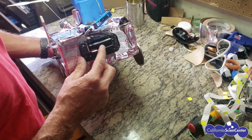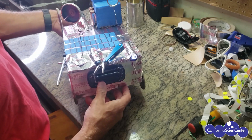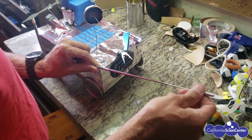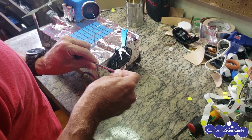A power supply up here in front of the car. I also have a little flashlight here. Little works, and that way when the astronauts get there, they can drive at night. I also have an extender. This pointer here is actually part of a robotic arm. It goes out really far so that the astronauts stay away from things that are dangerous.